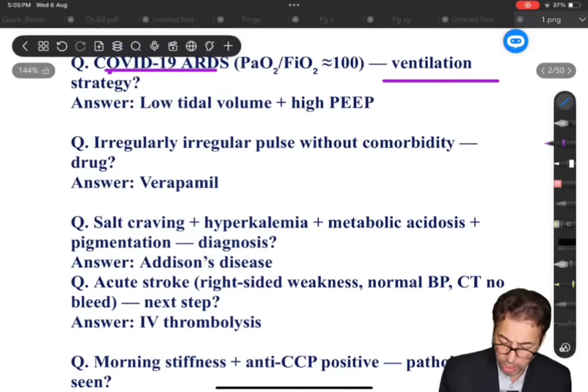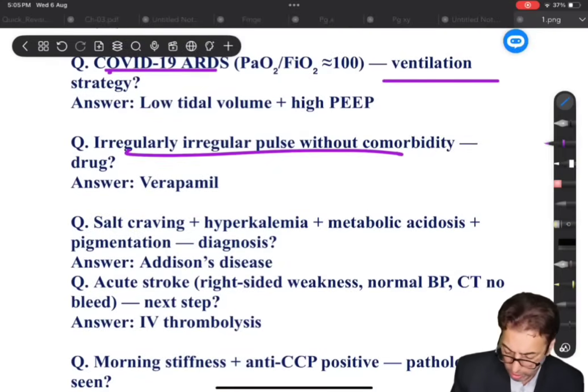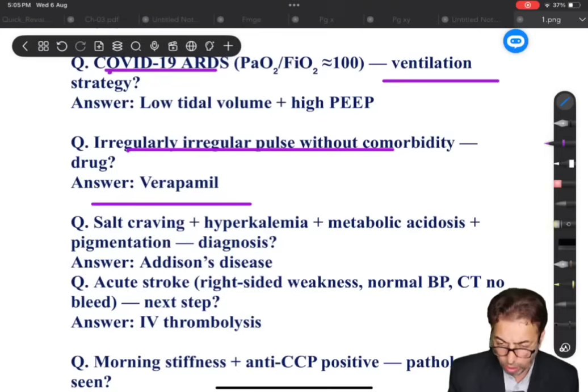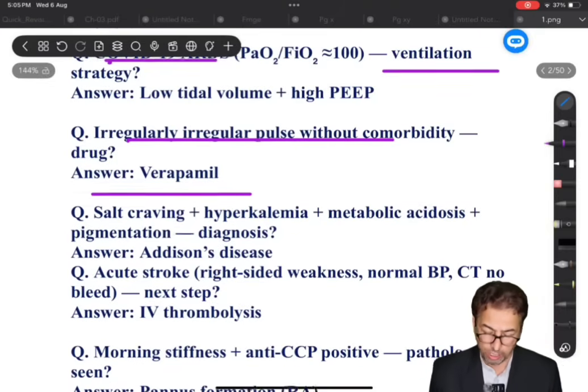Now, a patient presented with an irregular pulse without comorbidity, and the drug which you will give, among the choices mentioned, the answer would be verapamil. You are well aware of the calcium channel blockers, and verapamil is one drug which is given in such conditions.